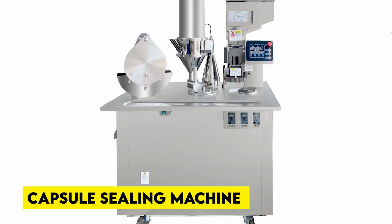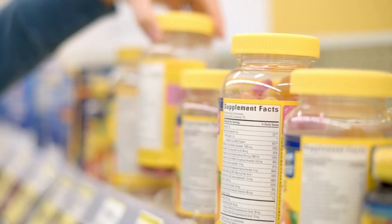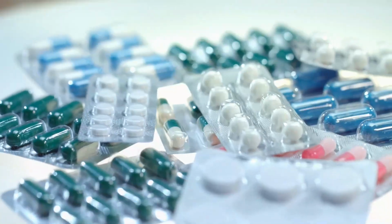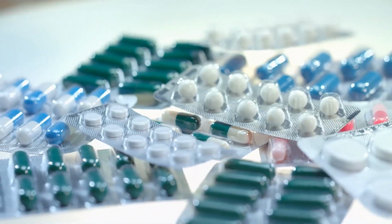Capsule sealing machine. Whether you're stepping into the booming wellness market or building a supplement brand, a capsule sealing machine, also known as a blister packing machine, is your ticket to professional grade packaging. This compact unit seals tablets and capsules into tamper-proof packs, just like the ones you see in pharmacies.